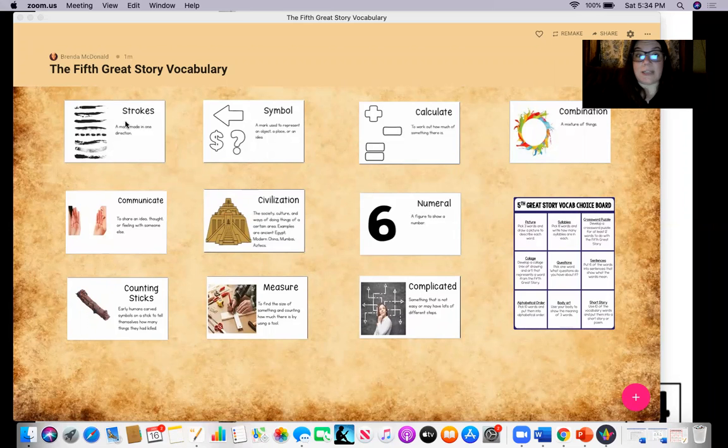So our words that we looked at: strokes, like the marks that were made on the stick to show number 1. Communicate. So this communication was happening with letters and words and numbers at the same time. People were coming up with these ways. Counting sticks, what early humans carved symbols in the stick to tell themselves how many things they had killed. Symbols, which were used to represent an object, a place, or an idea.